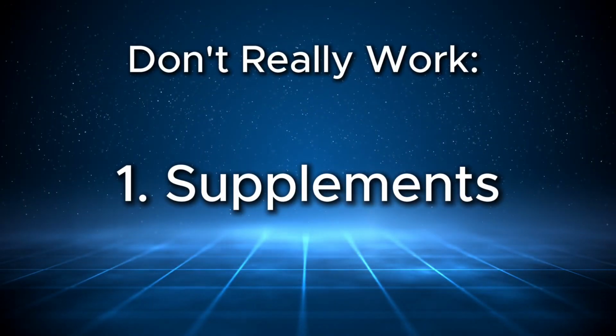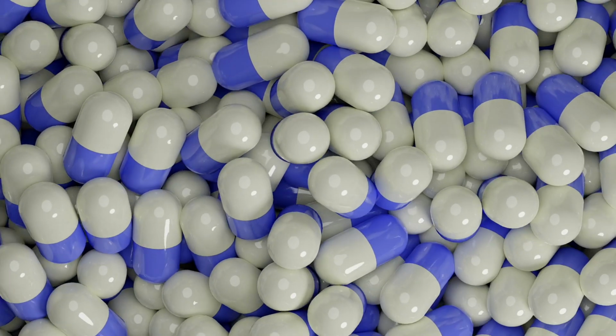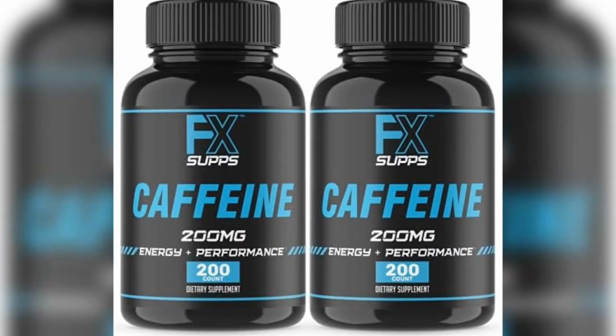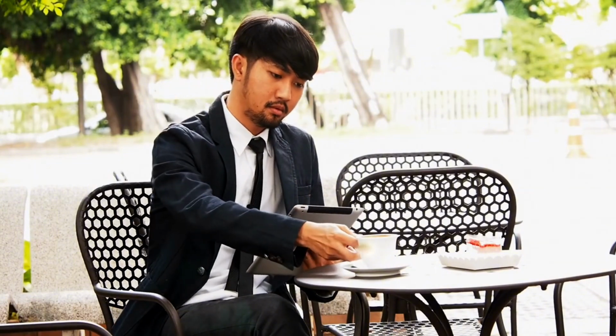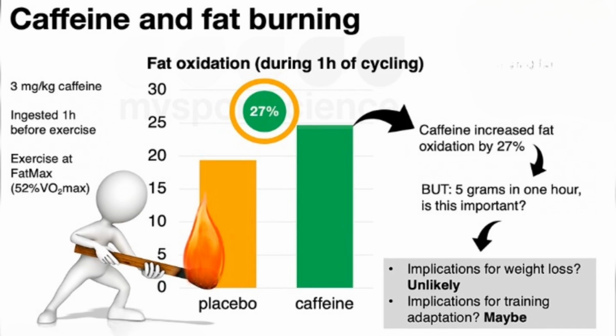Okay, first on the chopping block is supplements. When you walk into the vitamin section of a store or the sports protein section, undoubtedly you will see the bottles of metabolism boosters. The marketing promises a quick fix. Usually your instincts kick in with skepticism, and in this case, you'd be right. Most supplements have no scientific backing for increasing metabolism. Some come in the form of caffeine pills, and while caffeine has benefits for muscle building, its effect on metabolic rate and fat oxidation is temporary and modest at best.